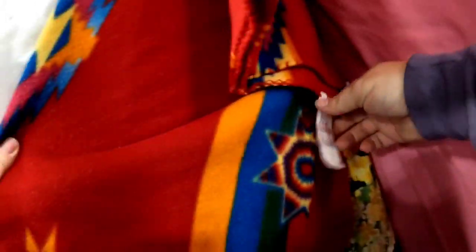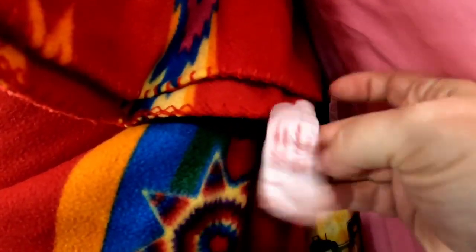And I'm not sure if this Trolls sleeping bag was worth anything. And then this is like one of the gifts they give you when you are donating money.